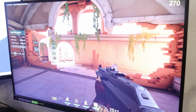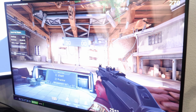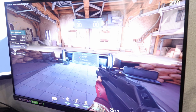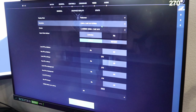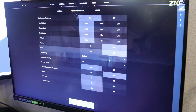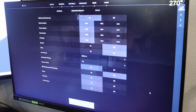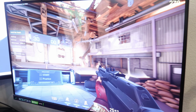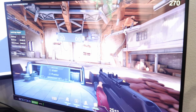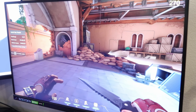And right now, based off my client FPS, they are saying that I am doing 500, 600 and some FPS. So this is more than capable of doing 270 hertz at 1440p. And as you can see, let me go back into the settings. 1440p, no problem. Everything's maxed out, 16x. No problems whatsoever. So just wanted to show that real quick.